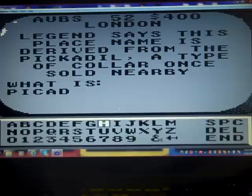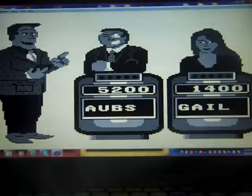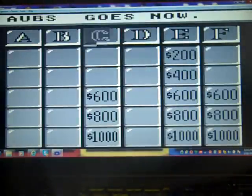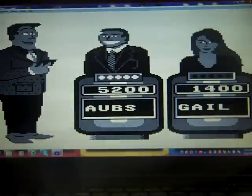I'll take famous cities for 400. Got it. Are you going to take your cities for 600 this time? I'm going to take London for 600, though. This famed museum on Marylebone Road makes us wax nostalgic. What is Madame Tussauds?